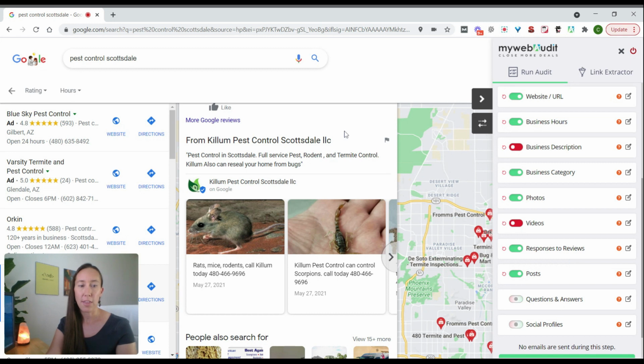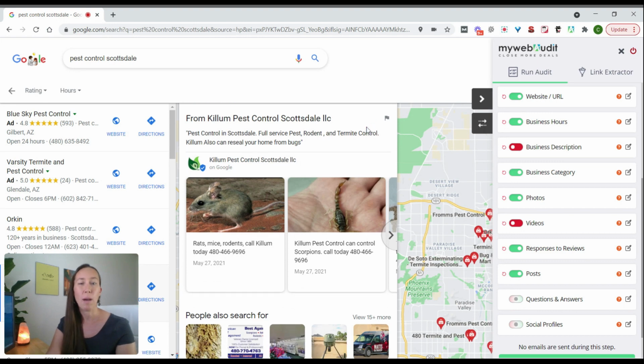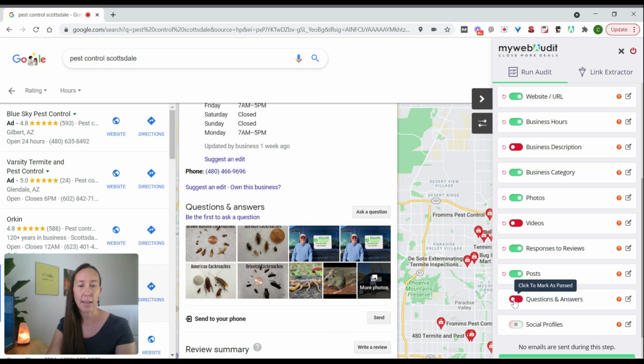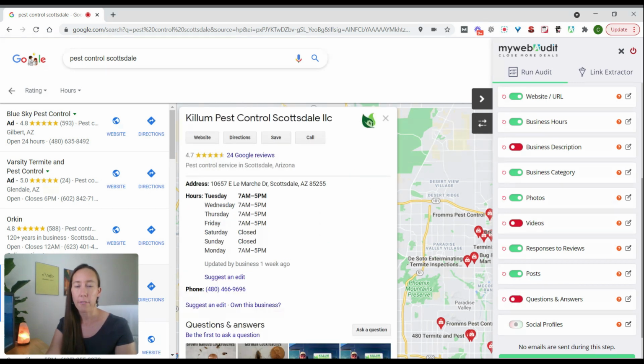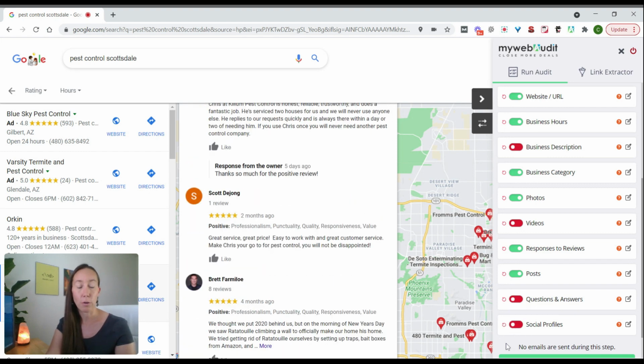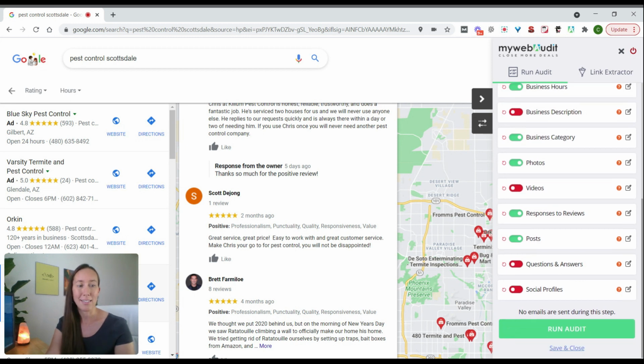We can also see if they have a question answer section. Again, don't forget to hover over this if you have any questions about what these things are. So we don't see any Q&A here, so we can mark that as no, and we'll look to see if they have any social profiles linked, which we don't see, so we'll mark that as no. See, so now already that audit is done. So again, no emails are going to be sent during this step. Do not worry, my web audit is not going to contact a business ever, unless for some reason you go into their system, you use their email template, you put in your email, and then they'll send it on your behalf, but it's all through you.